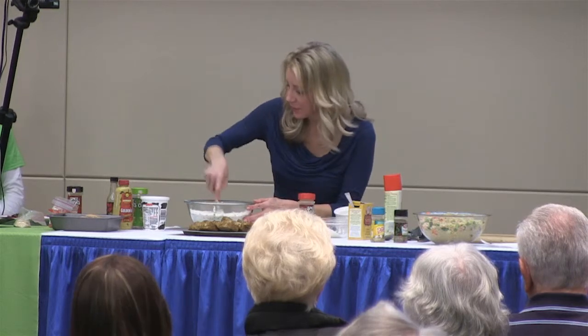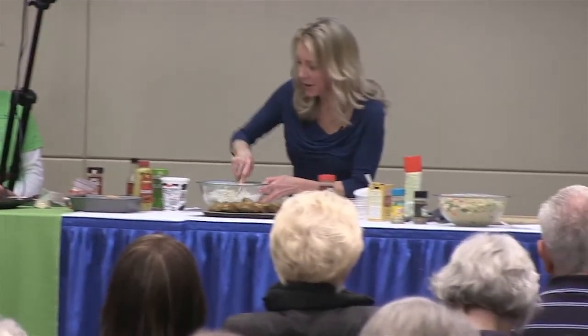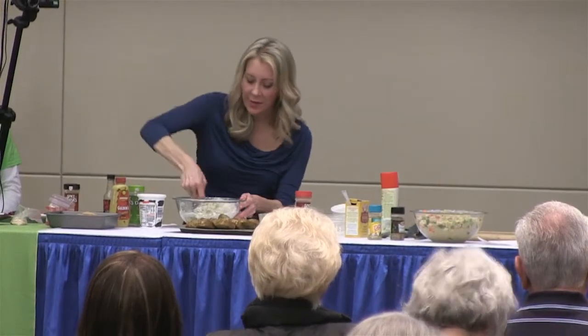So olive oil is going to have the better fats in it, the monounsaturated fats, like we talked about at the questions at the beginning of the cooking demonstration. So olive oil and canola oil are the best ones to go with. Perfect. All right. So we get the idea. Super easy on this baking.